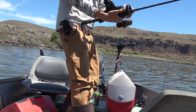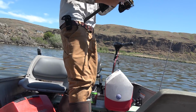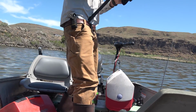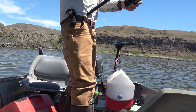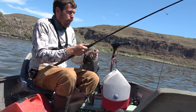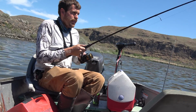Well, I got part of the rod holder on here. It's kind of weird. There we go. Nice. Okay. Head shaker. It's a head shaker. Head be shaking.